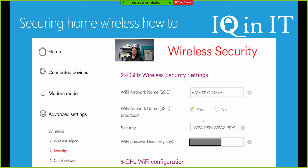There is a new standard called WPA3, so if your router is capable of WPA3, I would recommend using that instead. You may want to go for WPA2/WPA3 just in case there are devices which aren't compatible with WPA3.